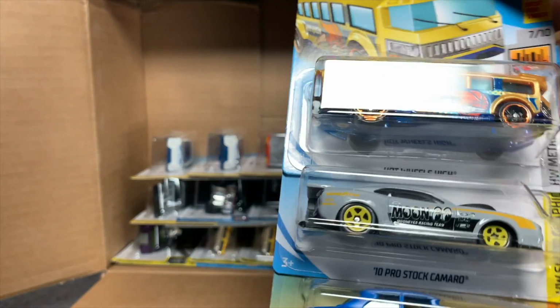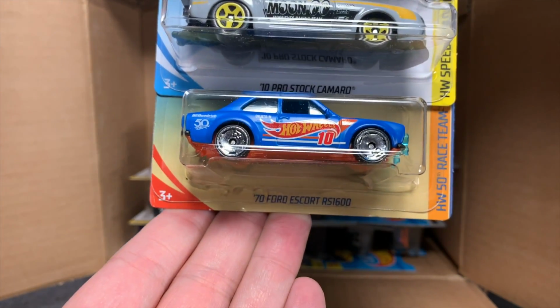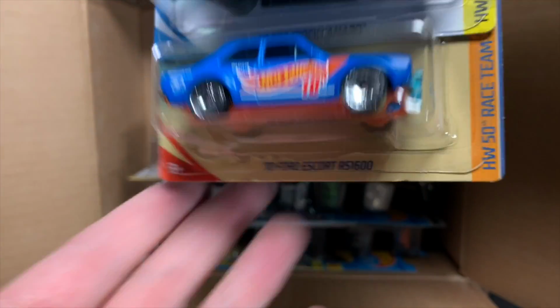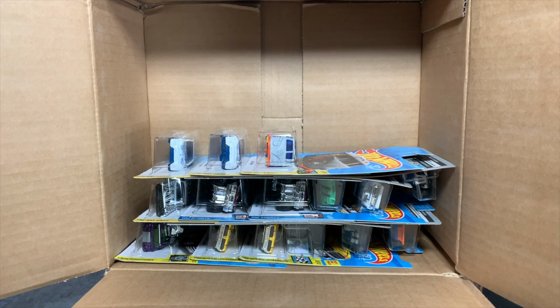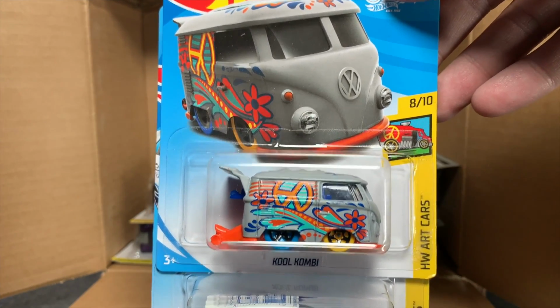For good measure, Hot Wheels High. There's the Moon Eyes Camaro. Love that. And the Ford Escort in the Hot Wheels Racing livery. Okay, we got another exclusive, but Cool Combi's in there. That's cool. Recolor of the Cool Combi, cool with K.